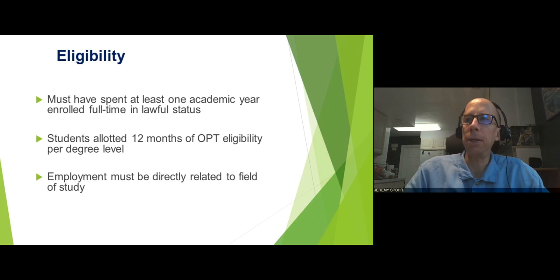And the employment that you engage in must be directly related to your field of study. And we will talk a little bit more about that, what that means further into the presentation, but think about that, directly related to your field of study.